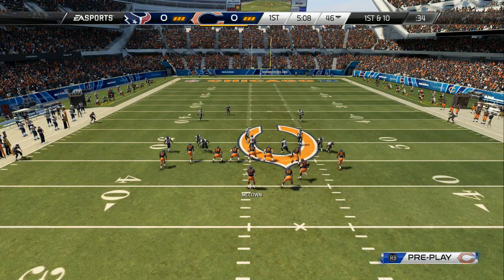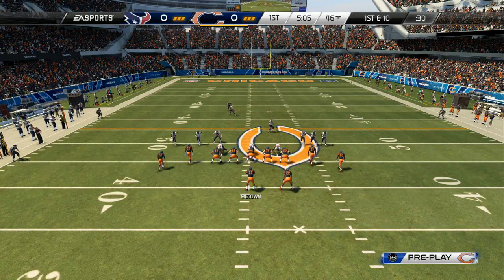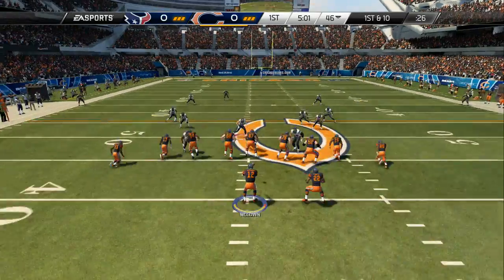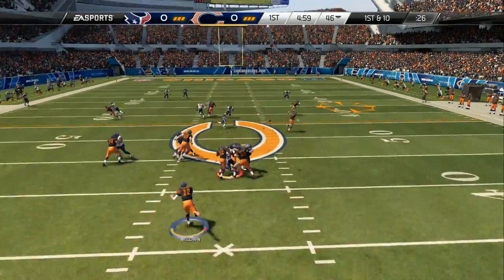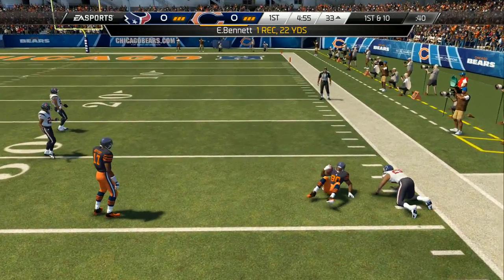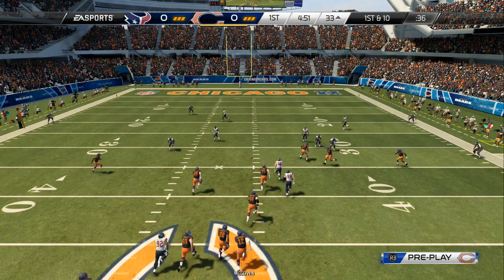Challenging the defenders to the right side. Good for 21 yards. The quarterback on the play action pass.